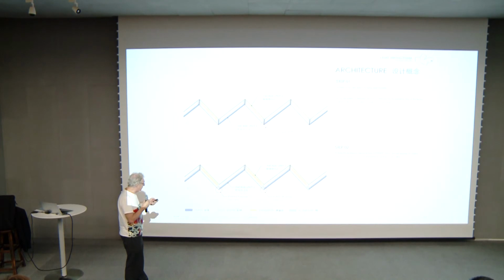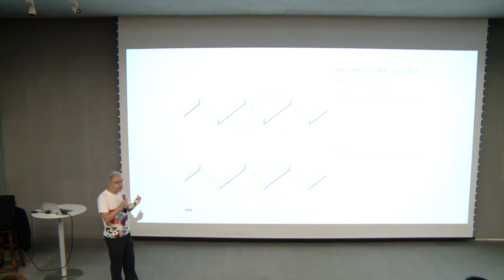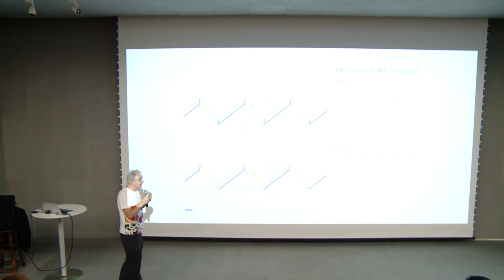So it started with a zigzag facade where half of the facade is glass, half of the facade is stone. This zigzag facade is an architectural starting point. There was no discussion. It was not for sustainability. It was for vision, for architectural integration with the landscape. So no discussion about that.